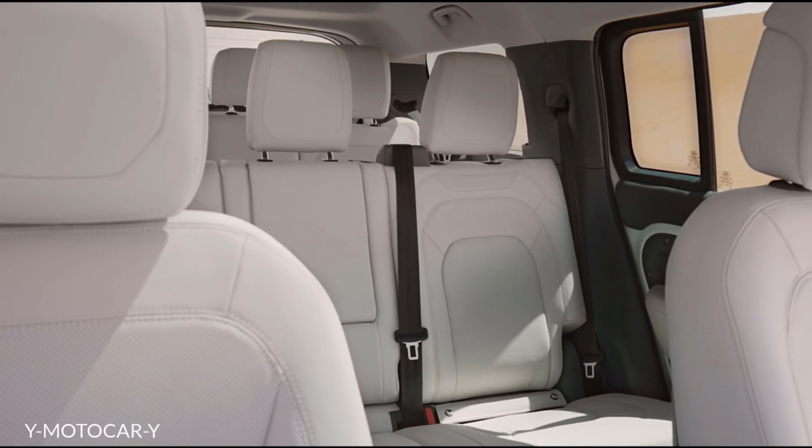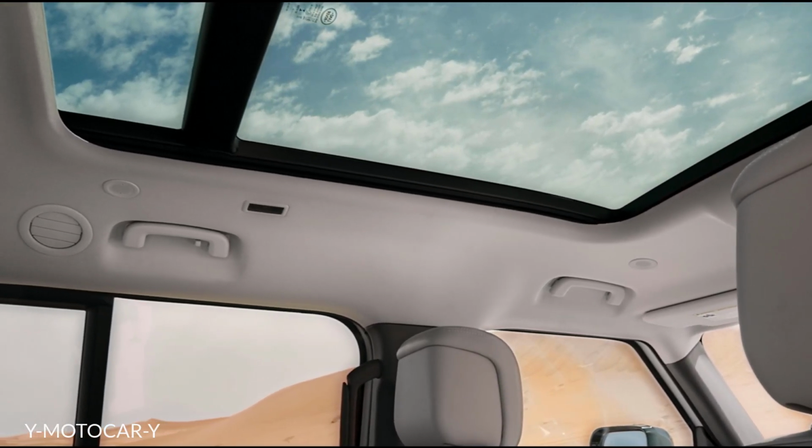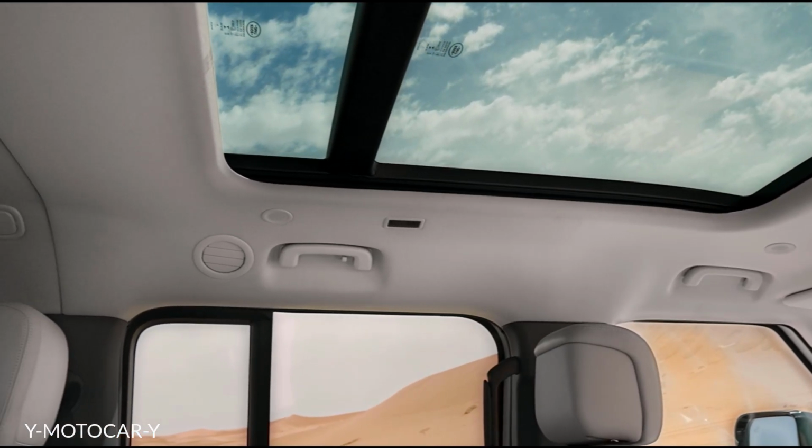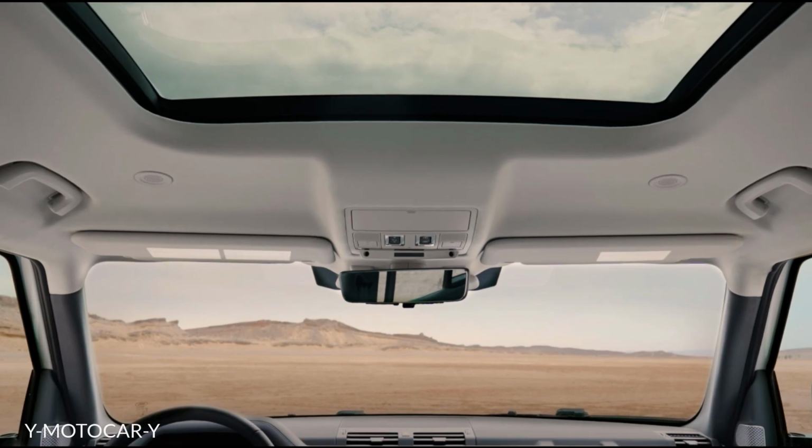With 8 seats, generously spread across 3 rows, an opening panoramic roof over rows 1 and 2, and additional fixed glass roof over row 3, that flood the vast cabin with natural light.